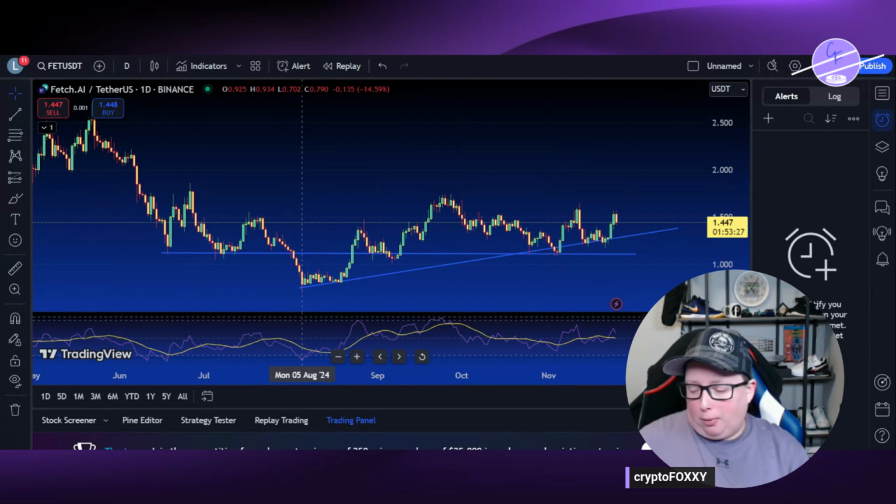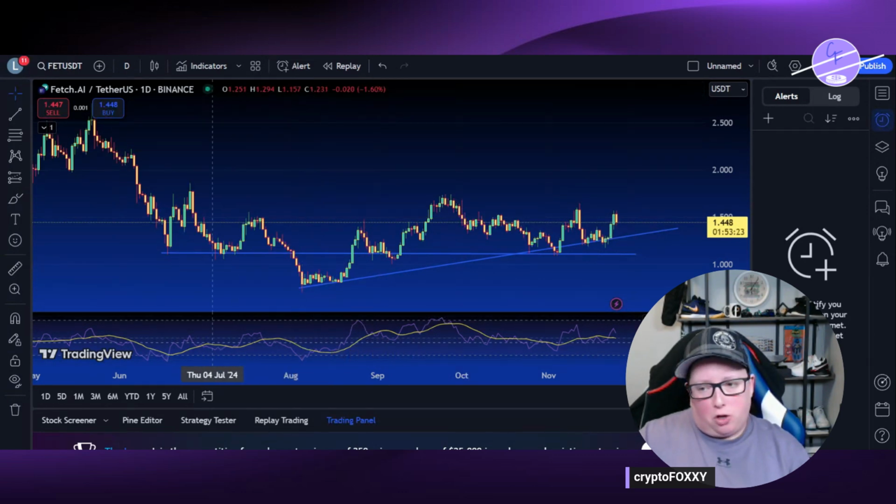Everything can't just go up in an instant. We can't see massive price movements all the time. Things got to cool off. The market has to chill a little bit at times. And it's just not AI crypto's time just yet. This thing is far from over. We haven't even seen a true altcoin season. This is not altcoin season, guys. This is just preparations for things to come.